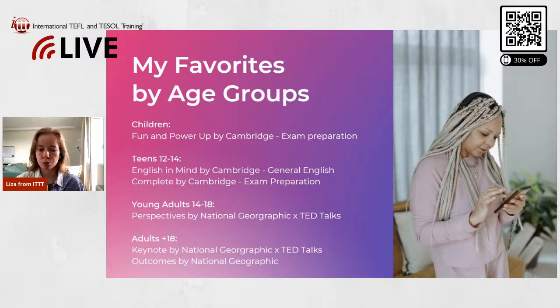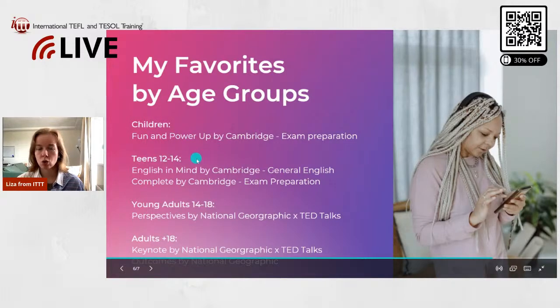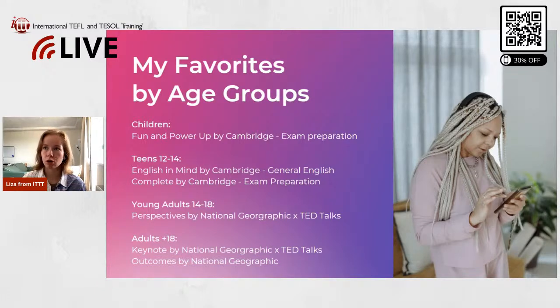For example, Fun or Power Up, those are the books which are designed to prepare for early young learners exams by Cambridge, like Starters, Movers, and Flyers. There are three general English tests for young learners by Cambridge. Then Power Up, for example, is also designed to prepare for more advanced exams like Key and what else? Preliminary, so B1 tests.